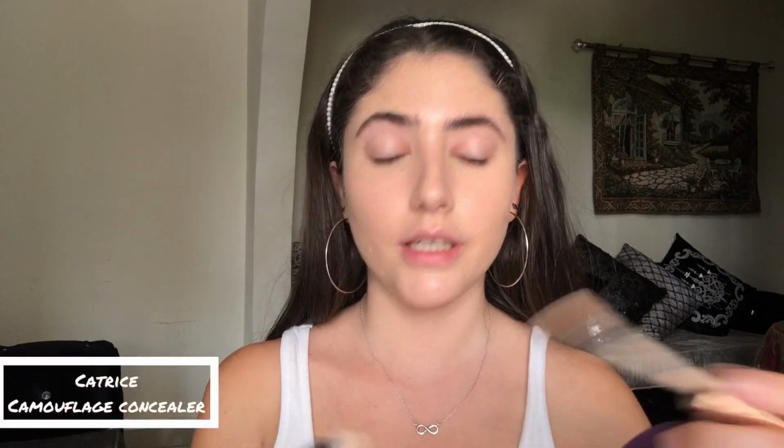Now I'm going in with the Catrice concealer, and this is a bit lighter, so I'm just going to use that to brighten the center of my face. Also, you do want to work fast with this concealer because it dries down pretty quickly. Do you see how it just instantly brightened this area? And I didn't even apply a lot, just this part. Yep, and like that. Also, you can just take the remaining and apply it to your eyelid.